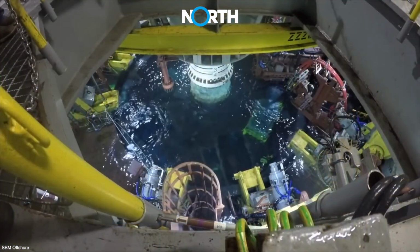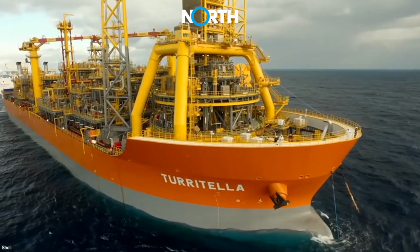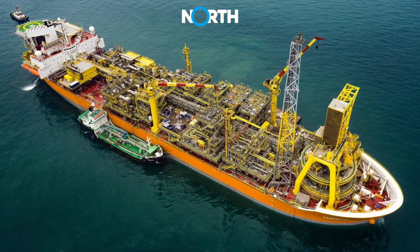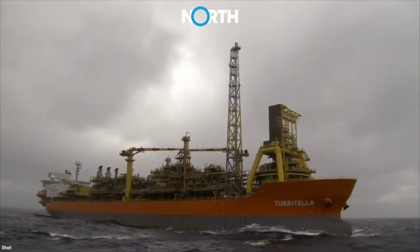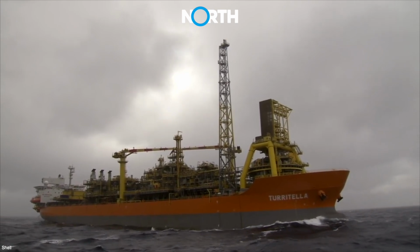feet below the sea surface. Stones utilizes a floating production, storage, and offloading or FPSO facility called Turritella. Turritella is a converted Suezmax tanker that has been moored in place using buoyant turret mooring or BTM technology.